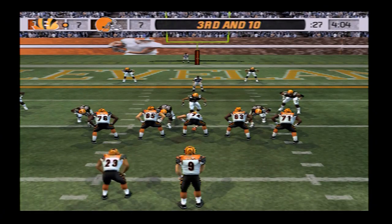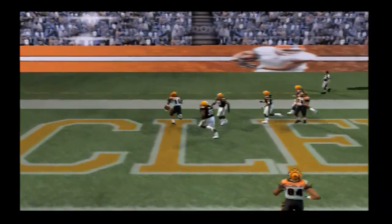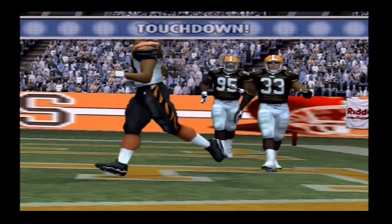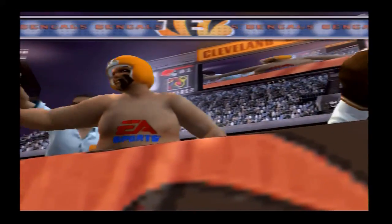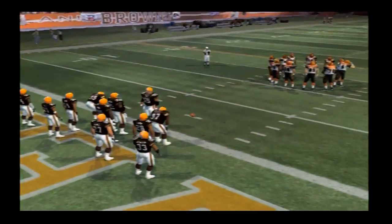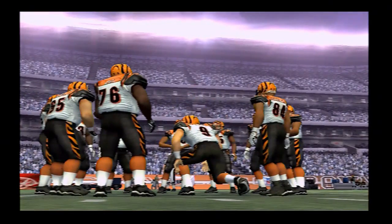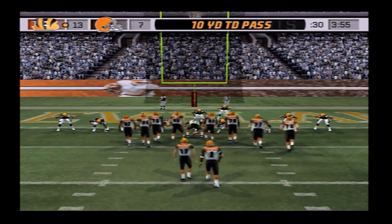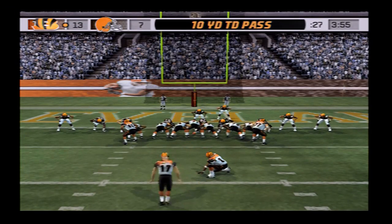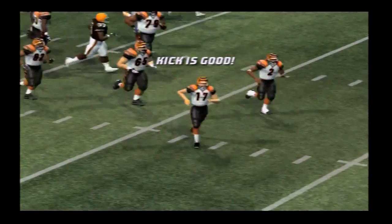One deep man, out of the gun. Goes to the end zone. Caught. Touchdown, Bengals. Another touchdown pass gives him two in the game. Graham comes in for the extra point. The extra point attempt is good.